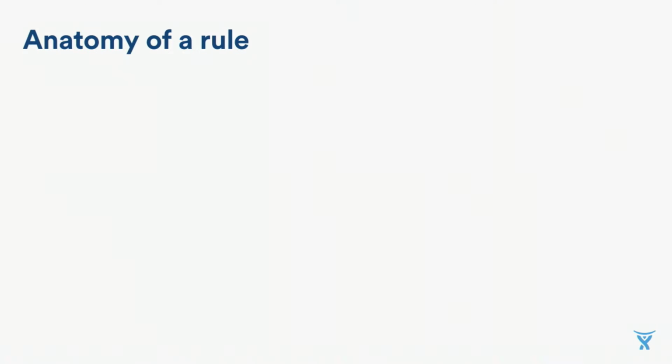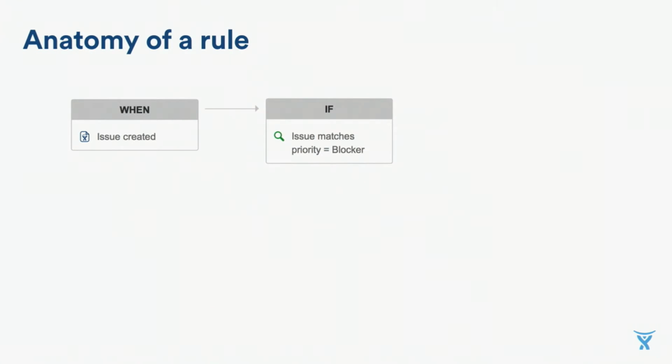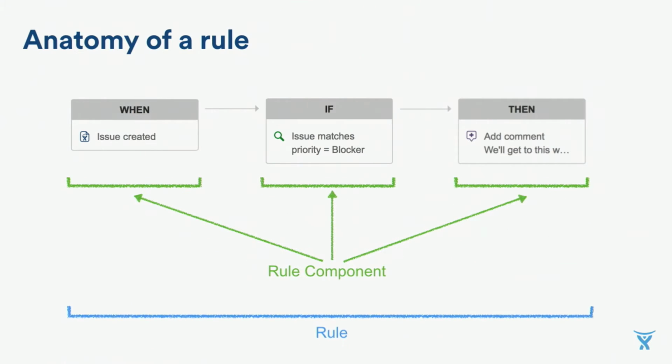in Service Desk, we define rules to kind of tell the automation engine what to do. The first part of a rule is the when component. And this is the thing that triggers the rule. So for example, when an issue is created, when an issue is commented, that sort of thing. The next is the if. So this is the filter. So you can filter using things like JQL, if the comment contains this, if the user who did it is this person, that sort of thing. And then finally, we have the then. And that's kind of like the thing the rule actually goes and does. And so together, these are the components that make up the rule. Pretty cool.